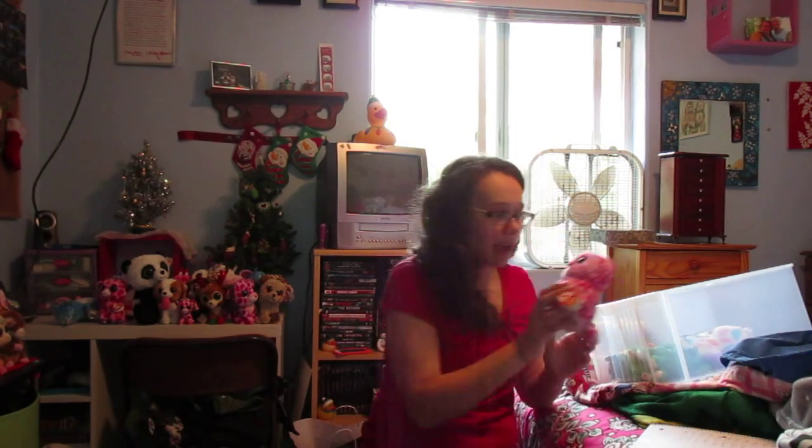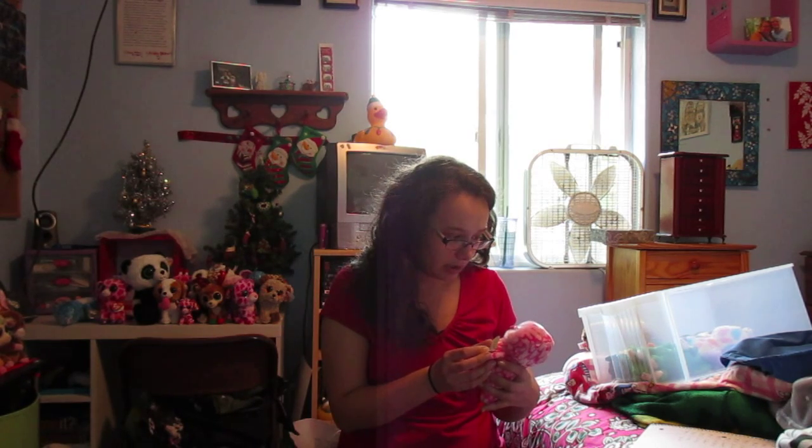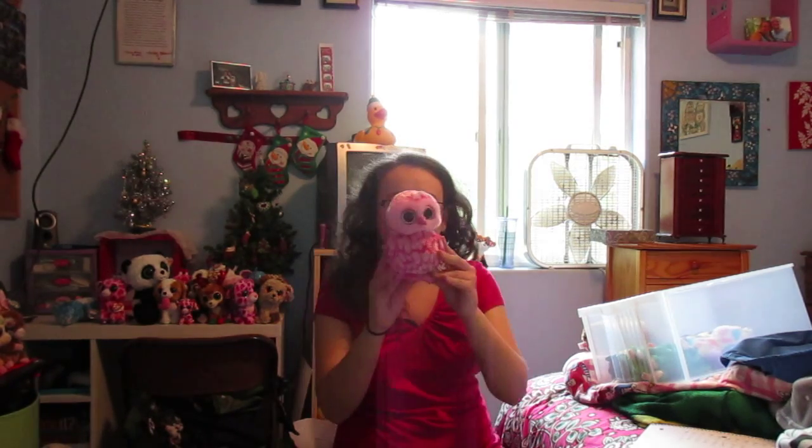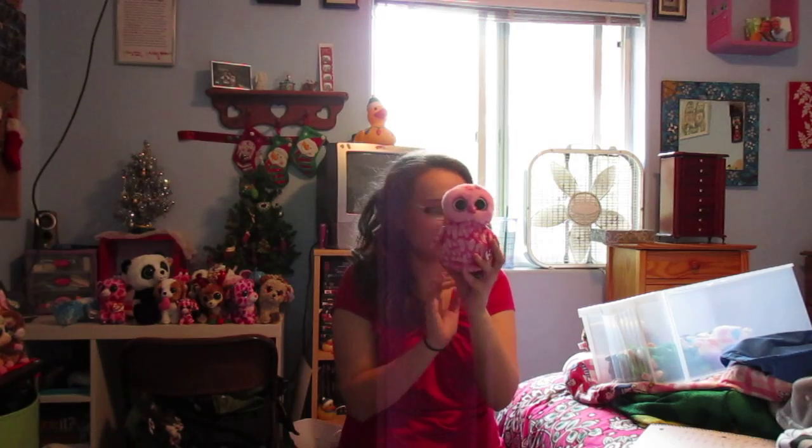Then there's Pinky, who I got with Sarah at Walgreens. Yes. And its birthday is August 14th, but I renamed it Remy, R-E-M-M-I, because I like that name, and it's really cute.